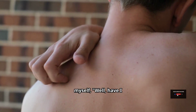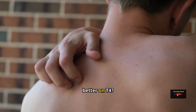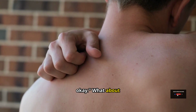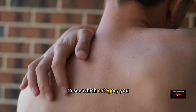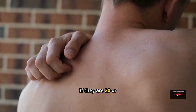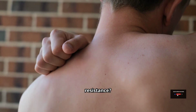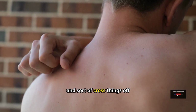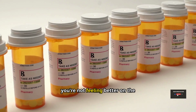If I were you, I would go through this list and ask myself, well, have I lost 10 or 20 pounds? Check. Yes. Have I felt better on T4? Nope. That's not it. I haven't felt better, okay. What about the location of my low free T3 or T4 levels? You may just browse this tool to see which category you fall into. And if you believe you require T3, you can view your reverse T3 levels. If they are 20 or 30, or outrageous, it means your body is starved for T3. Do you have leptin resistance? Insulin resistance? Has someone told you that your blood sugar is high? You can go through this list and sort of cross things off one by one to determine where you think you fall. However, I wouldn't do that if you're not feeling better on the medication.